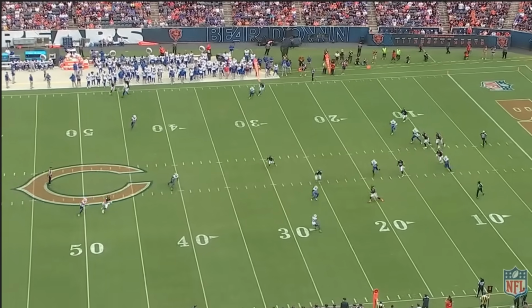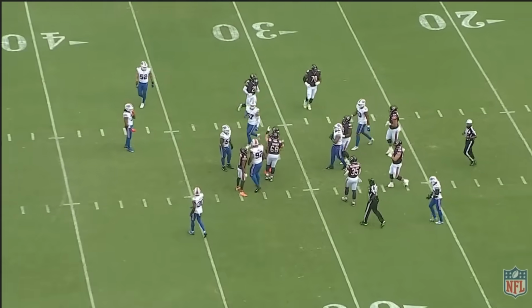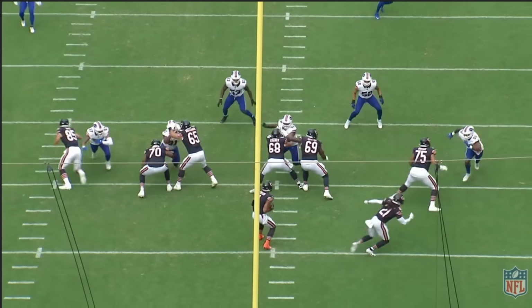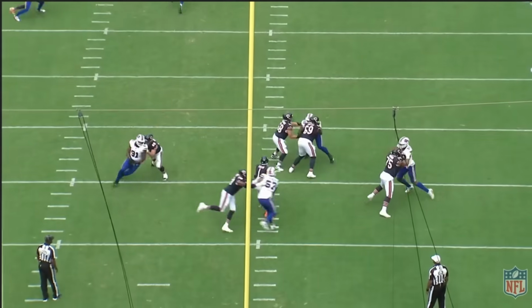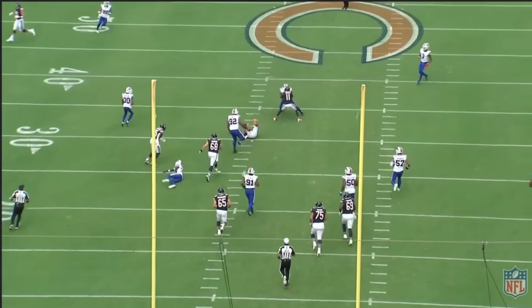But, okay, we're not going to know all the answers. You're not going to know all the answers watching film for another team that you're not part of. What you can do is appreciate the fact that his eyes look like they're in a weird spot, but the decision to go and the decision to get vertical, yes, please. Now just get down and protect yourself.